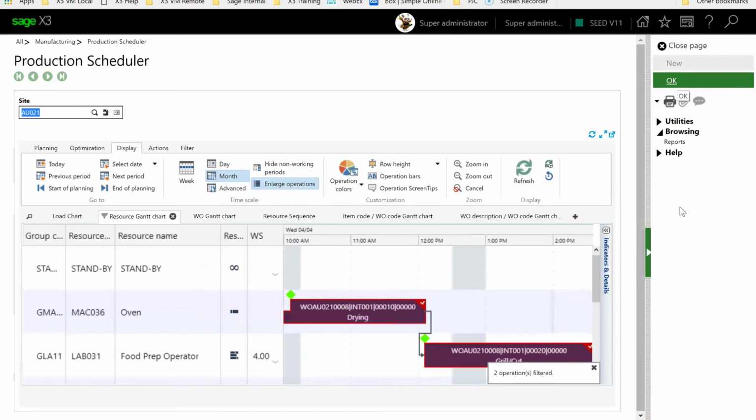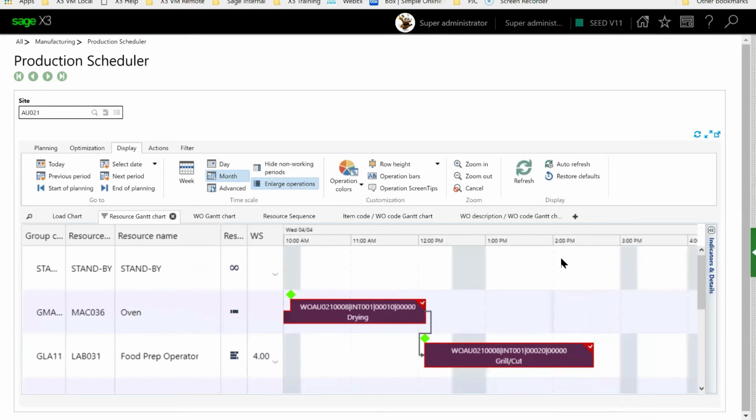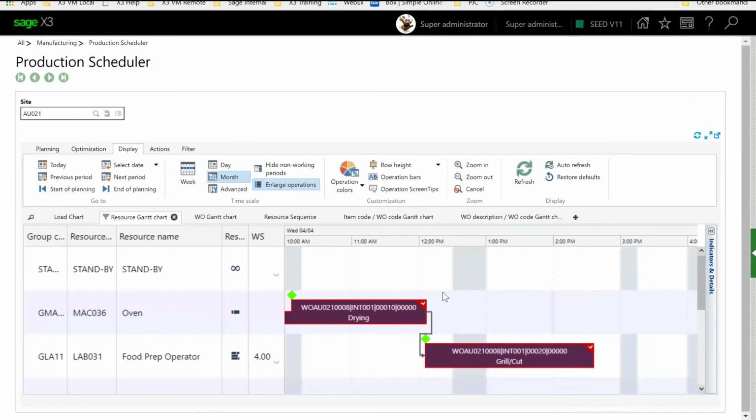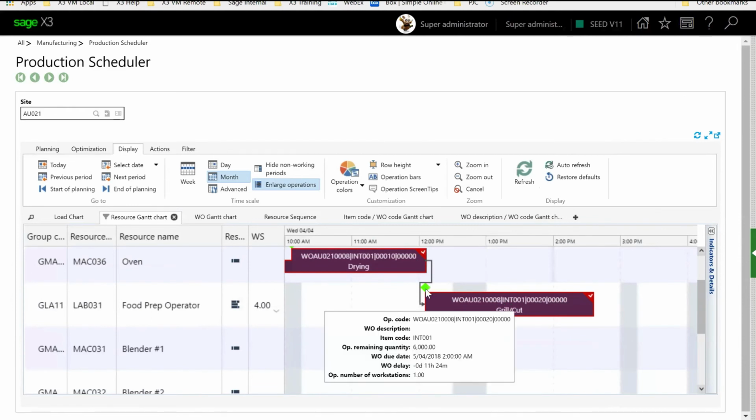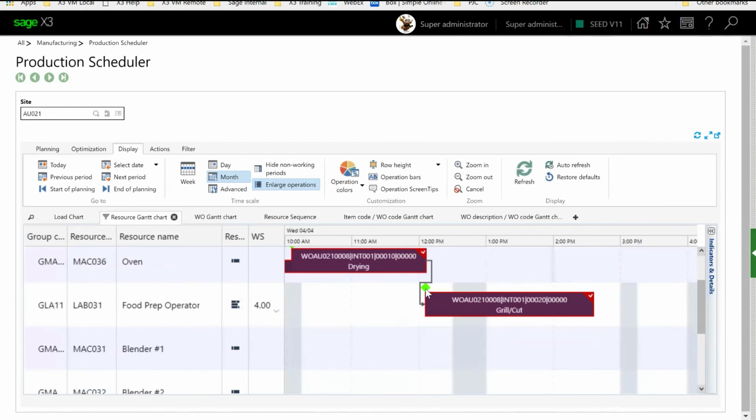And this is an example. Here, for instance, I've got all my resources. So I've got an oven, I've got food preparation operators, and it will put the various steps to get to the finished product. Just a connection to what we just discussed in terms of product availability. This little diamond here means that the products, the ingredients, will be available at that particular time. Okay, so I can use this.